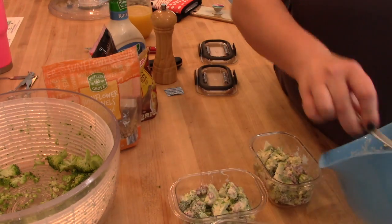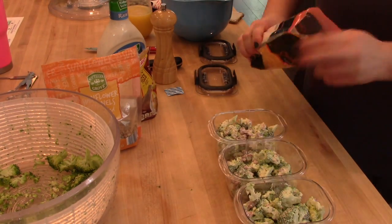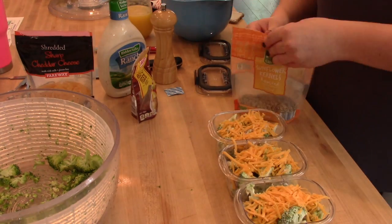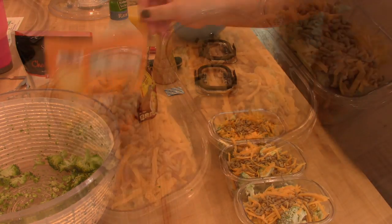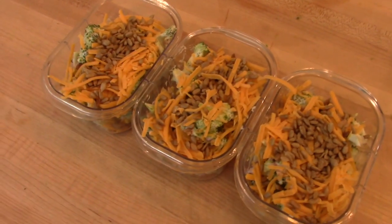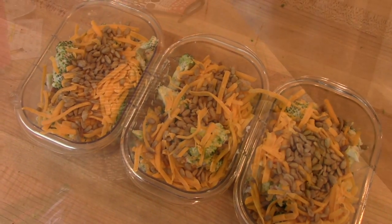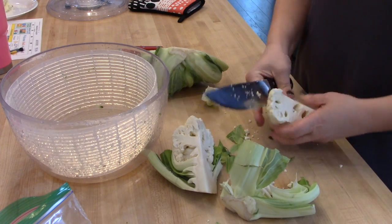Once the broccoli and bacon mixture is in your containers, you can go ahead and top that with some shredded cheese. And then on top of that, go ahead and put some sunflower kernels. The reason why I don't mix everything together is because sometimes the cheese and the sunflower seeds can get soggy, so I prefer to keep them separate. But this is a really good simple salad to prep if you are interested in that.